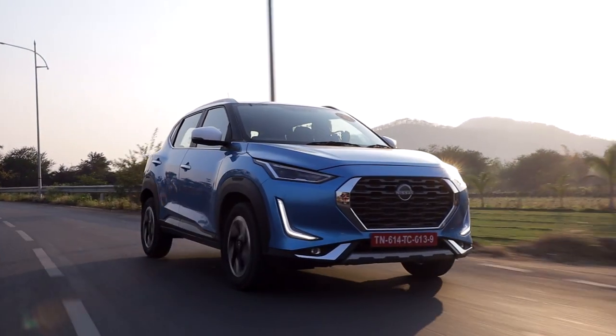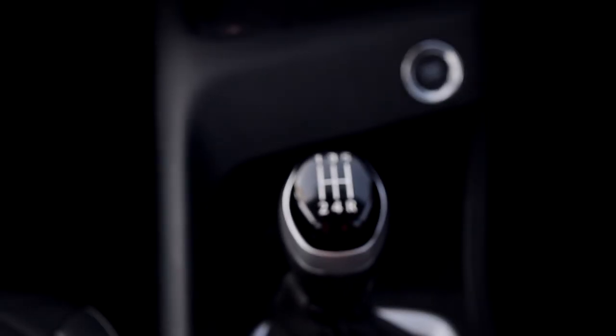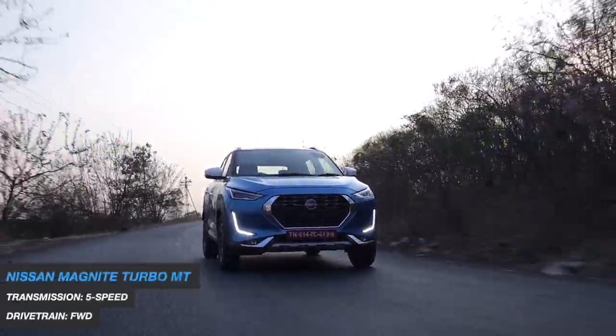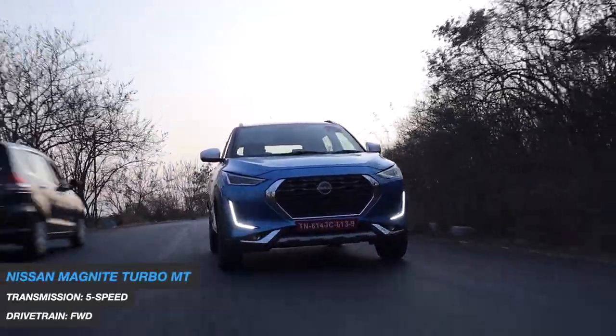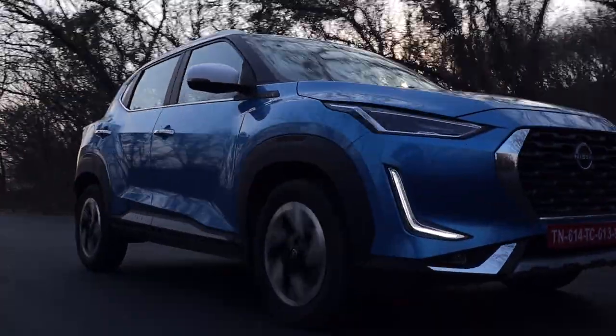There are a few things that are not so great about the driving experience. One is this gear shifter over here. It is pretty similar to the gear shifter you find in a Renault Kwid or a Renault Kiger or any other modern Renault that you find nowadays. So the gear shift is a little bit clunky, it's not very natural, so that's a little bit disappointing.